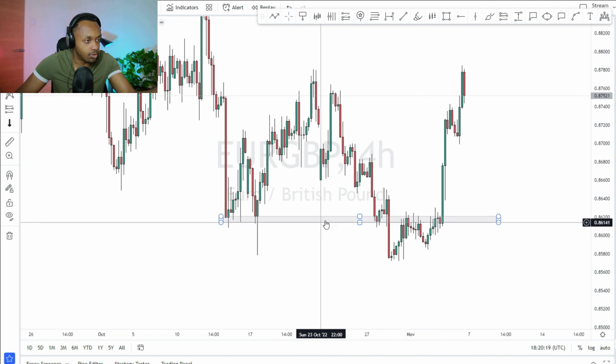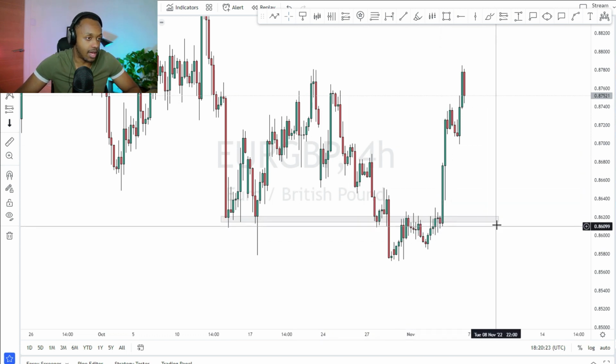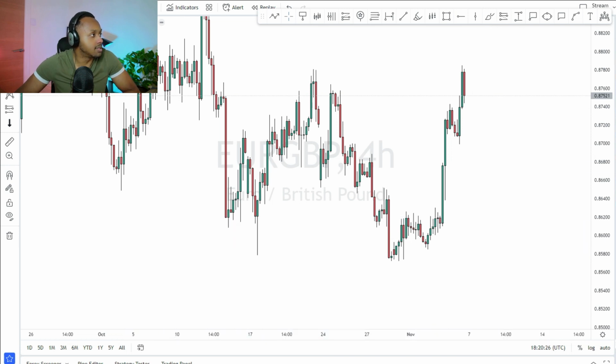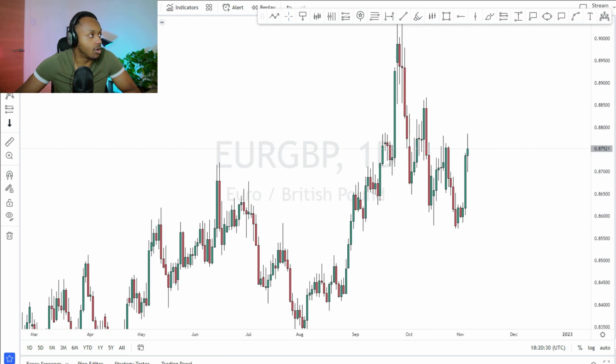So on Thursday there, we were trading at that level, holding it a few times, and then a big push to the upside, snapping through that level. So Euro Pound is a little bit corrected, but it looks like we could be forming some critical support here for the market to go higher.